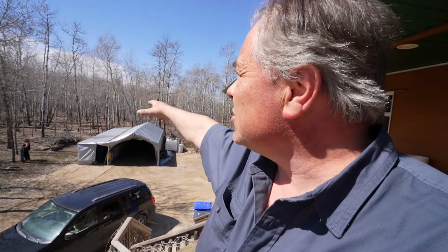So there's a bunch of trees in here. Some of these really tall ones up here are pretty dead, and they're within striking distance of the site. So I'm going to go out and start on that.